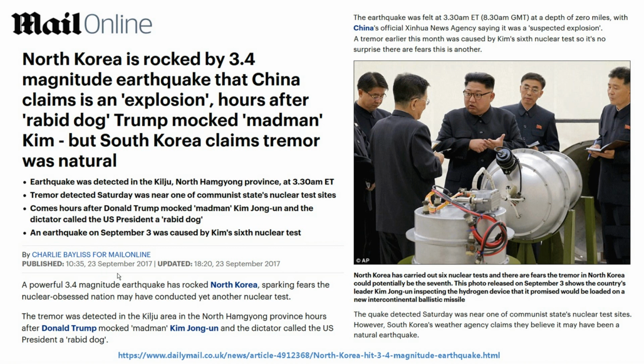So this article, as you can see, is the 23rd of September. So this is like 20 days or so afterwards. And so you've got his nuclear test done, 3rd of September, creates this seismic signature, 6.3. Everybody knows that's a nuclear test. But then the official story becomes that due to instability in the ground, some 20 days later, just by chance, there was a further settling of the ground, which resulted in this 3.4 magnitude earthquake.